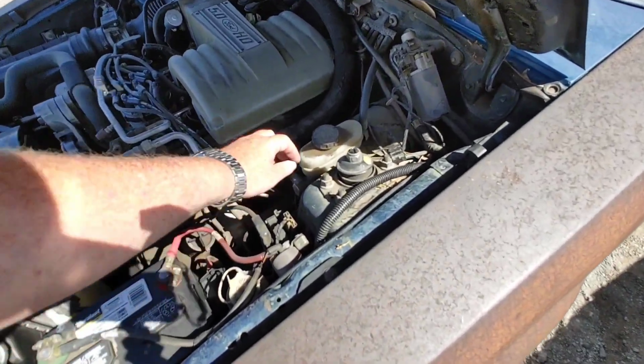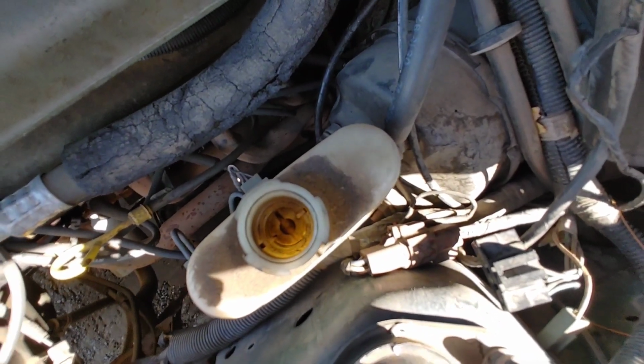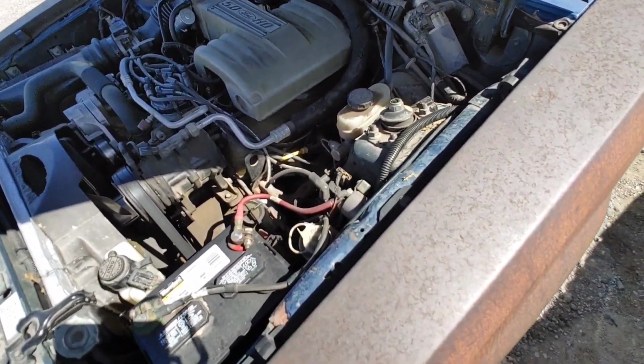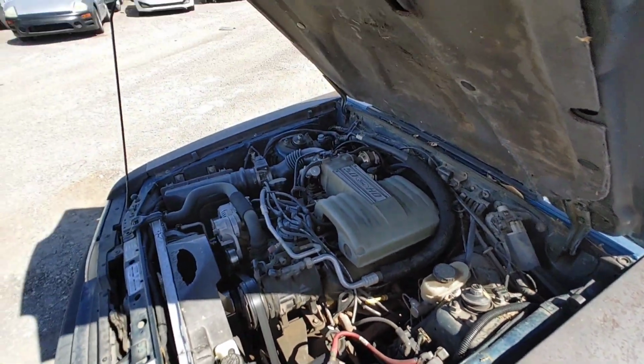Washer fluid. What's the brake fluid look like? Because the brakes kind of didn't feel great. Ooh. That could be something. Brake fluid is almost non-existent. I don't know what the situation is with those struts. I don't know if they're supposed to be sticking out that high.